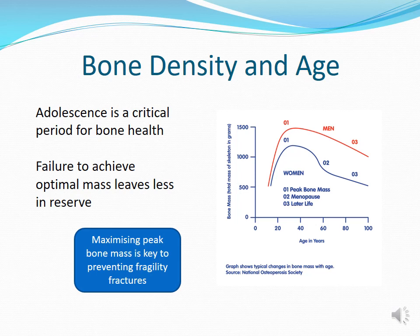The key thing to take away from this is that the amount of bone loss that leads to osteoporosis is not a normal part of aging. It can be prevented. Some people are more at risk than others. It's a bit like heart disease. The risk increases with age, but not everybody gets it.